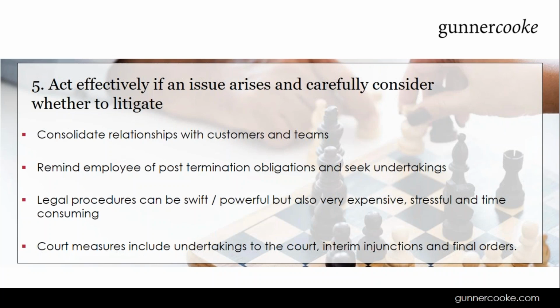If you do end up going through that process and get to the stage of a final order, then the objective is to obtain an order that the employee will comply with his obligations together with an order for damages for breaches. If also you have an employee who's a director or in a similar senior position, you could obtain an order that he will account for any profit he has made as a result of his wrongdoing, which is a stronger remedy than damages. So that's worth being aware of in the case of directors.